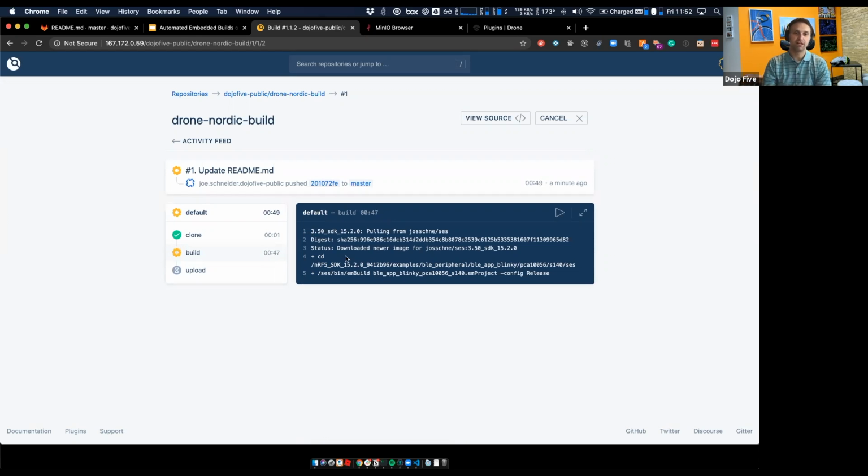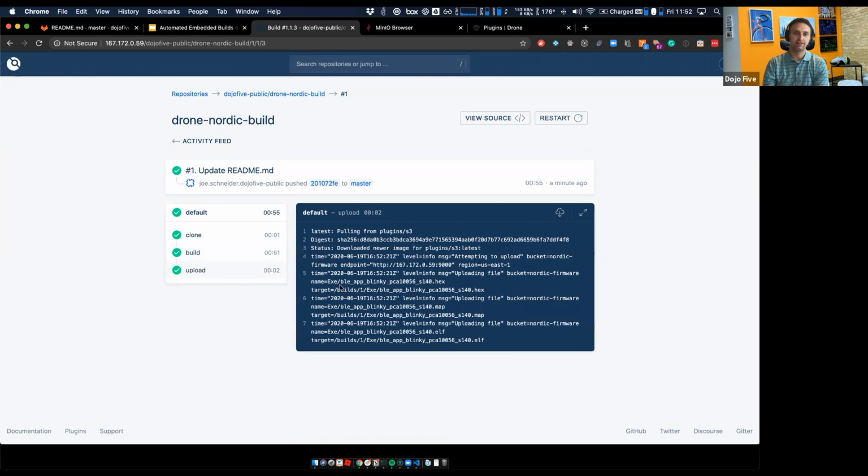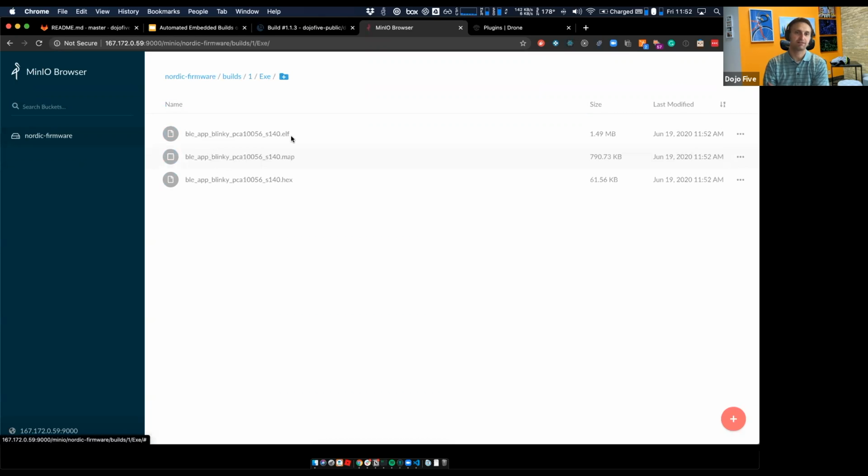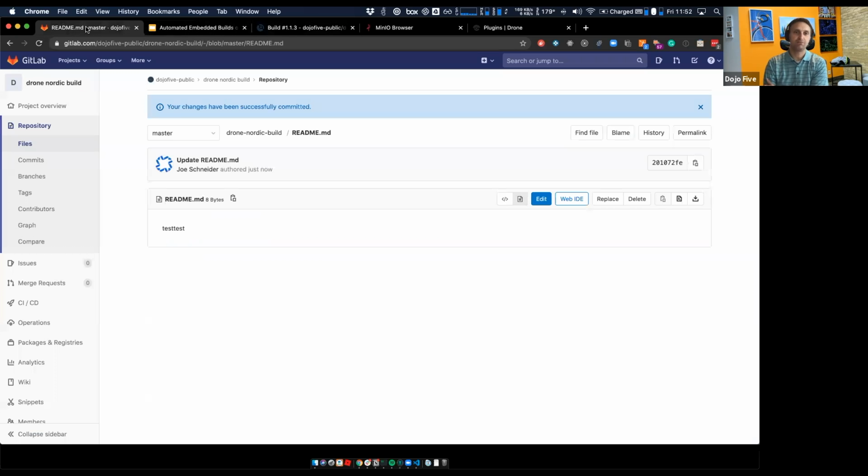Okay, so now it's moved on. It grabbed the image, and now it's gone to the right directory, and now it's running the actual build. And now it's copying the artifacts, and then it did the upload, and it successfully uploaded our stuff. So now if we go over to the min.io browser and we refresh here, we'll see that under Nordic firmware, we've got a build directory, and it's build number 1, and here's our exes, and here's our elf file, map file, and hex file.